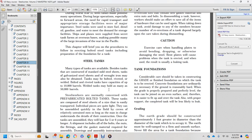Steel tanks. Many types of tanks are available, but some of the tanks are constructed with standard steel sheets. Tanks of galvanized steel sheets or raw iron may be obtained. Both riveted and bolted tanks can have a capacity up to 10,000 barrels, while welded tanks may hold as many as 50,000 barrels. Steelworkers are normally concerned with the prefabricated bolted tanks. The tanks are composed of steel sheet slabs that are easily transported, each individual piece being quite light.